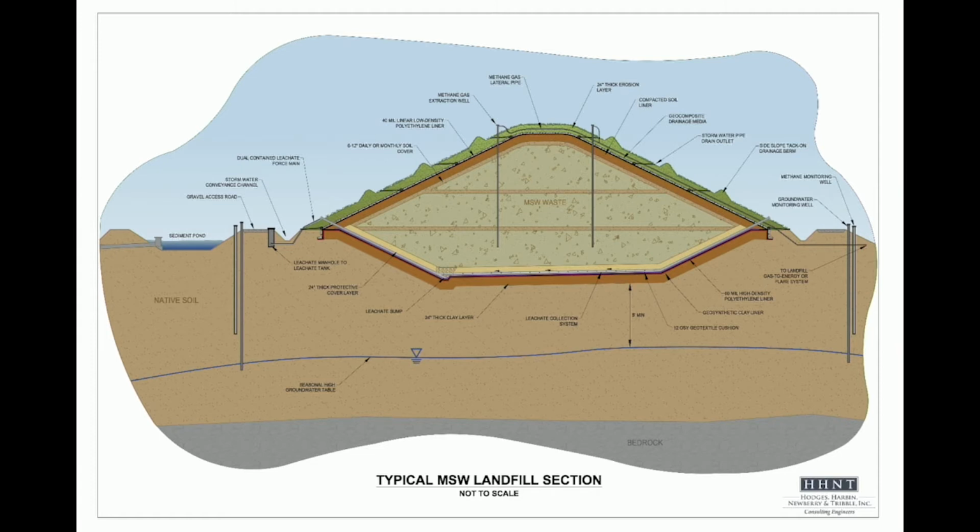Now, we won't be redundant. The state also requires that the applicant put forth a financial assurance mechanism that's issued in favor of the state. Could be a bond, could be another mechanism, but essentially it's a bonding mechanism so that should anything ever occur, the state can close the landfill and do post-closure on it. So two buckets of money aimed at the same purpose, and both of them can cover the cost.